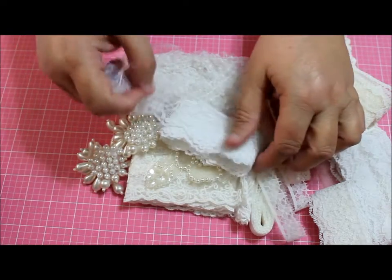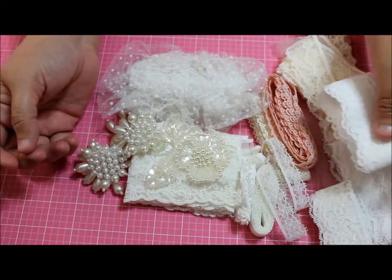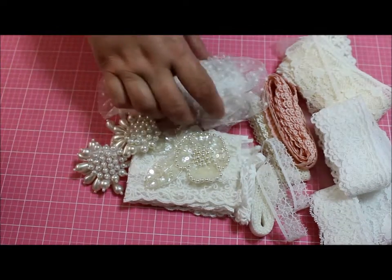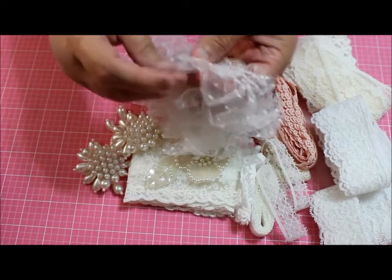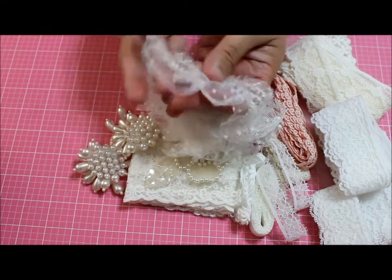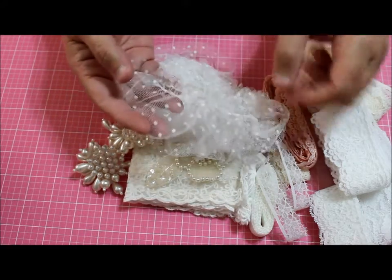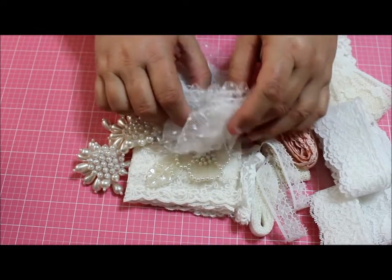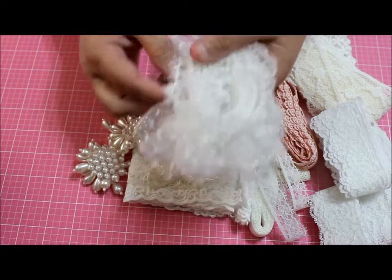And I always try to take whites or creams when I purchase so that I can use them if I want to paint them. And look at this polka dot one. It's a white polka dot one. That way I could spray them if I want to. Isn't that pretty? Nice, really nice. And there is a whole bunch of that. Look at that. Whole bunch of it.